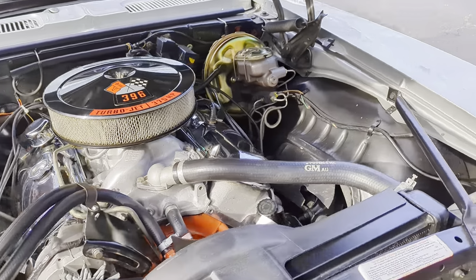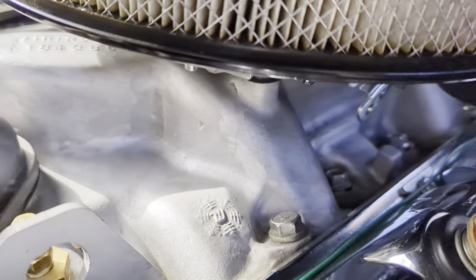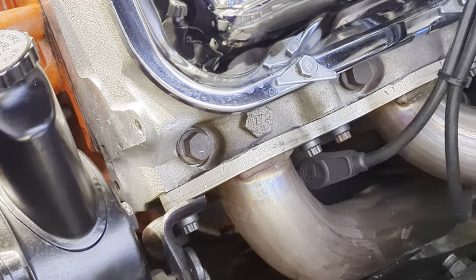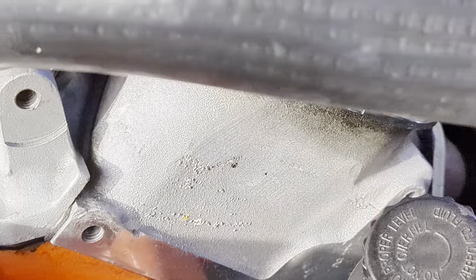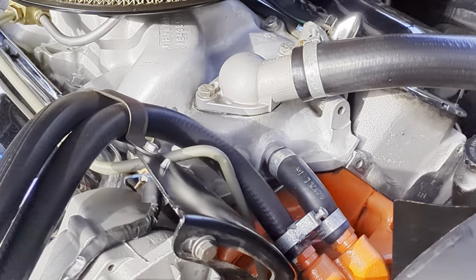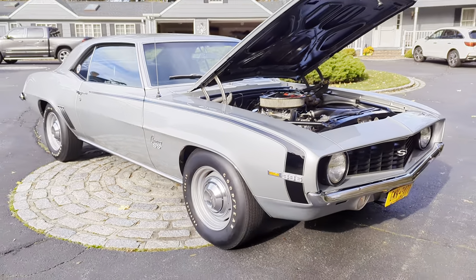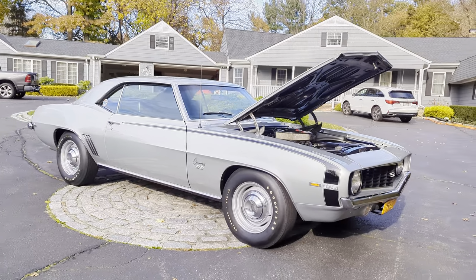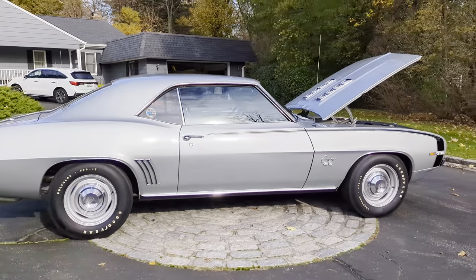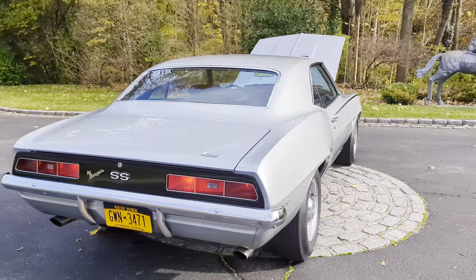Gorgeous. Aluminum heads, correct manifold, star on it there, snowflake, super high flow heads, mechanical fuel pump, just fantastic. Gosh, look at this car, sitting on the dog dishes. American Racing makes a killer exhaust.